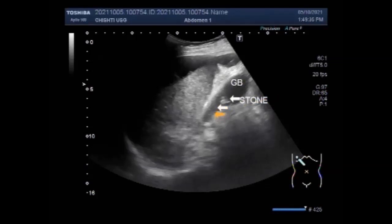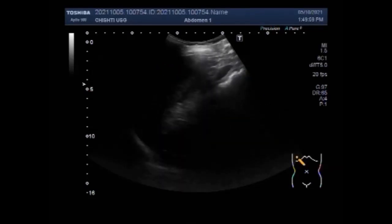You can see the liver and the gallbladder. The gallbladder has a small stone and a fair amount of thick sludge is seen in its interior. And this is the liver, and you can see this is the fluid compartment seen along the hilum of the liver.